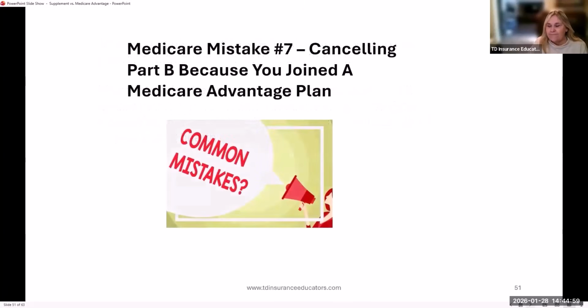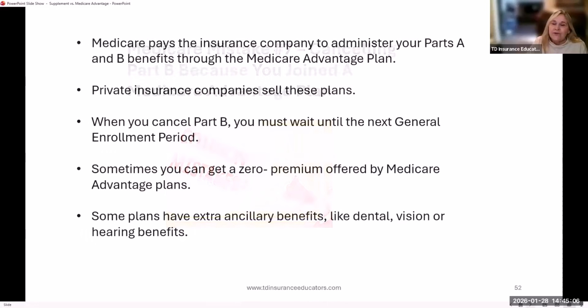Another mistake is canceling Part B because you joined a Medicare Advantage plan. I've heard of so many people doing this. I think it's the way agents describe it, and even if an agent describes it really well, sometimes people hear what they want to hear. They hear that Medicare Advantage takes the place of Medicare Parts A and B. It takes the place as far as the plan is concerned, and it's going to look totally different, right? But you still have to stay enrolled in Parts A and B.